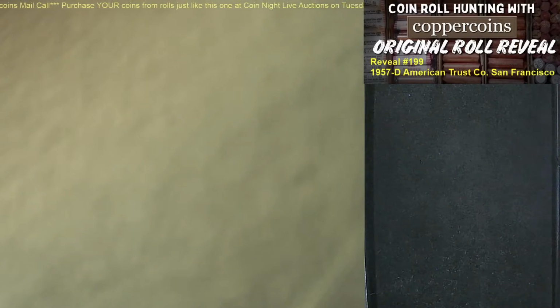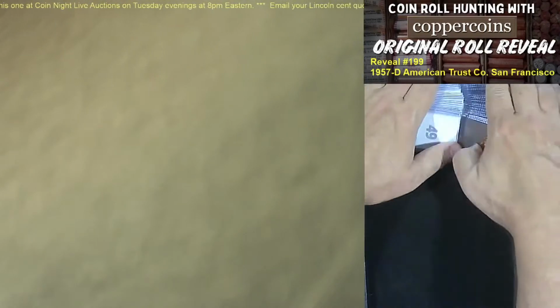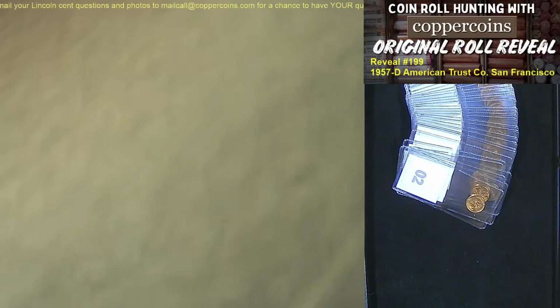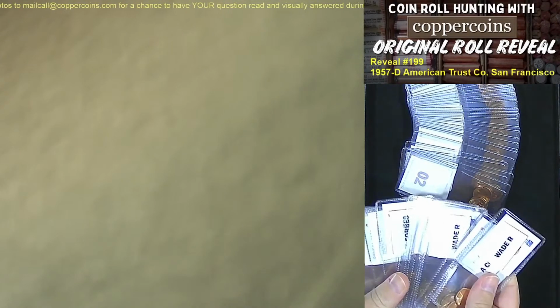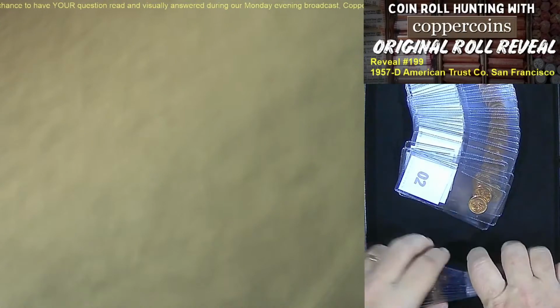And so here's what we end up with. We have a large pile of repunchment marks and or double dies, that turns out to be more than half the roll. And then we've got less than half the roll in normal coins. So I will be going through this later.